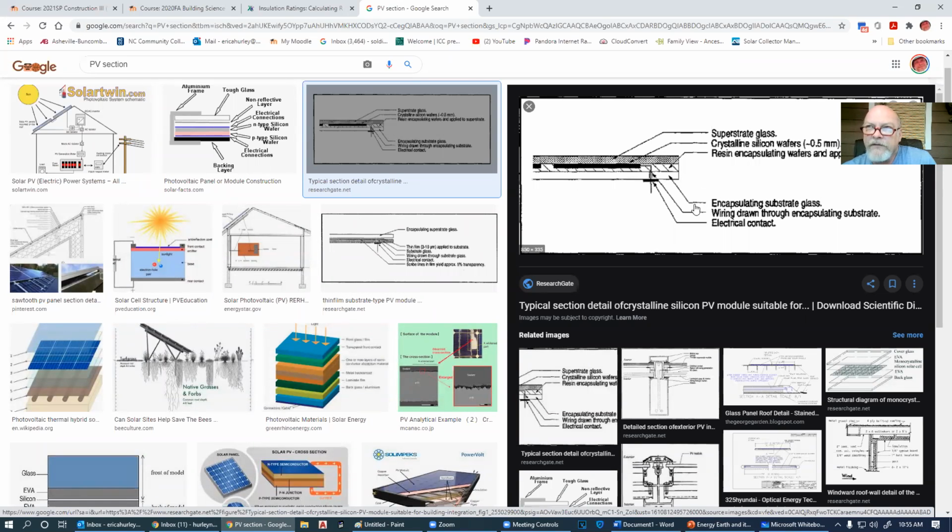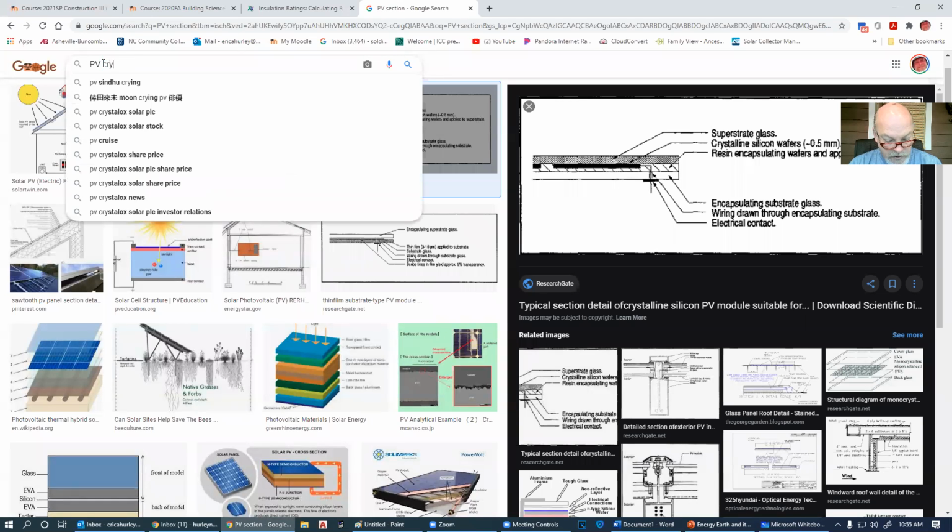We have crystalline silicon. So what the hell is crystalline silicon? What is silicon? Silicon is glass. Silicon is sand heated up and it makes glass. Crystalline means that it turned into crystals in some way, fashion. And we have several different types of these crystals. We have monocrystalline silicon and multi PV crystal.